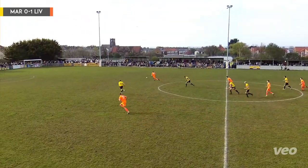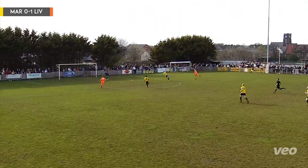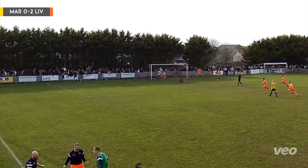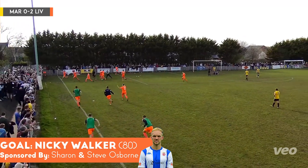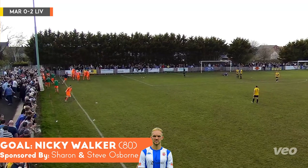Ollie Fearon is in here. And this is two against one. Ollie Fearon and Nicky Walker. Ollie Fearon's played across to Nicky Walker, who's scored for Liversedge! Goal for Liversedge! Nicky Walker! And the Sedge go wild behind that goal. What a finish. That is an absolutely unbelievable finish.